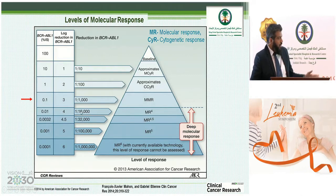The physician colleagues are well accustomed to these terms, but I'll just remind myself and others, MMR, or major molecular response, corresponds to MR3, or 0.1%. MR4 corresponds to 0.01%, and anything below MR4 is considered deep molecular response. And nowadays we are able to test up to MR5 and detect levels below it.